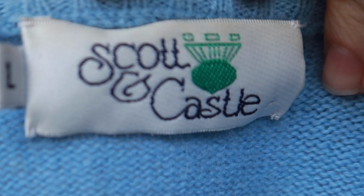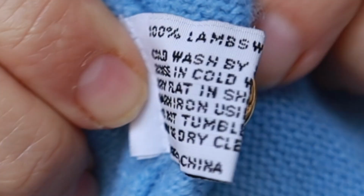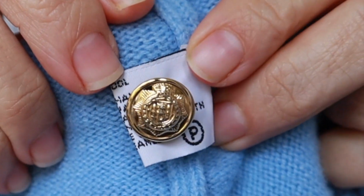I can't remember what most of them were because it's been weeks that I've been thrifting for these pieces, but this one I do remember because I only just got it on the weekend. The label is Scott Castle. It's a size large. It's 100% lamb's wool, and they've included a little spare button.